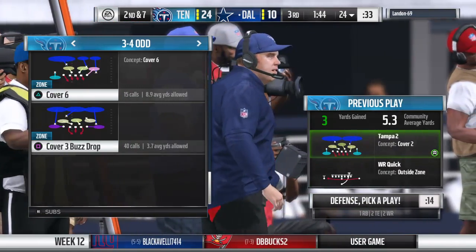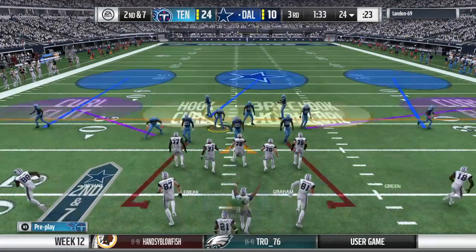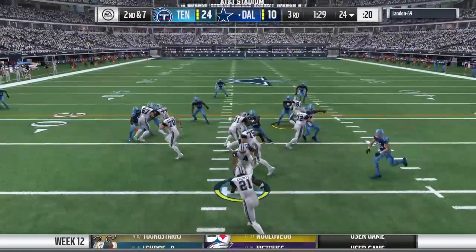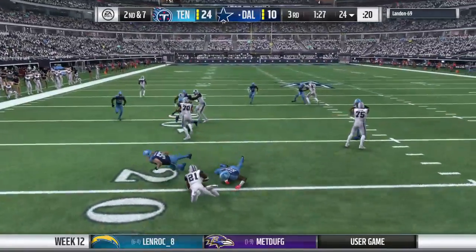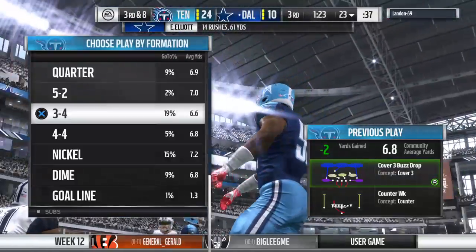Well, they held him to a short gain on that one, and it almost felt like on that first run, they were trying to just throw the jab at him. So how do you stop a jab? Get closer and smother it, just as they did on that last play. They stay on the ground, but this time it's Elliott. He lost 2 there, and it's 3rd down.